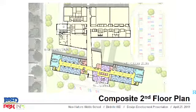Here is the 2nd floor for 6th and 7th grade, with special education also located on this campus, in this area here, integrated on the 2nd floor.